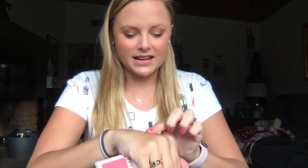So pigmented. I had to use a super light hand today. There's the swatch. It doesn't have a smell or anything like that. I am just really excited to get to try this out more, and I'm curious to see if it's actually going to stain my cheeks today or not.